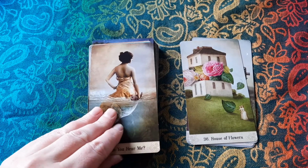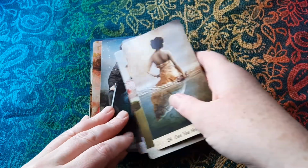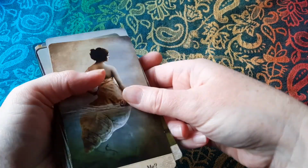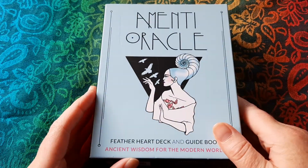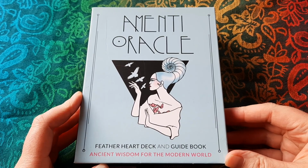So again, this is a lovely, lovely deck. And when I pulled this out for this video, I realized I hadn't used it in quite a few months, and it is probably in my top 5 Oracle decks, so I should pull it out more often. This is another deck that I really enjoy working with. I think it is a really effective deck.